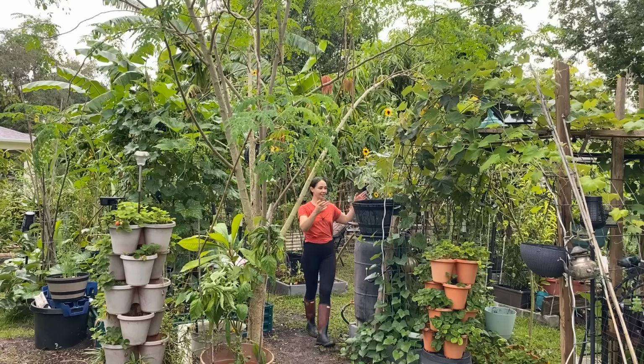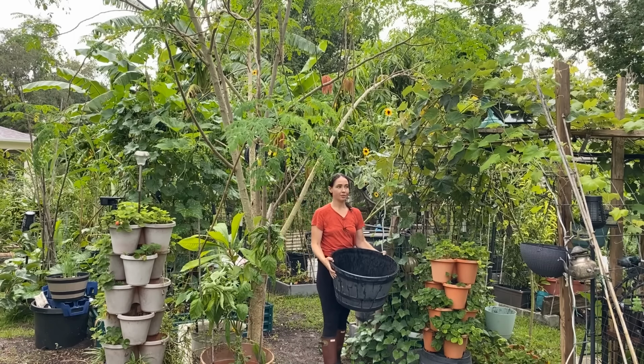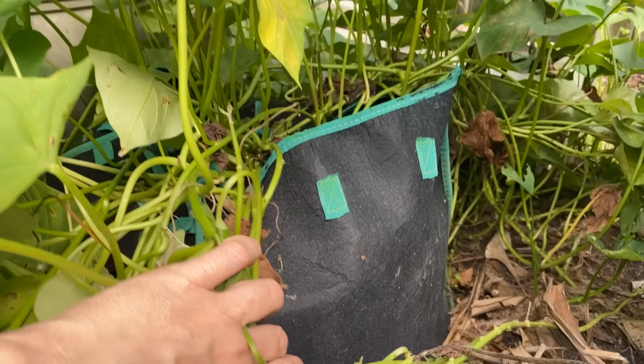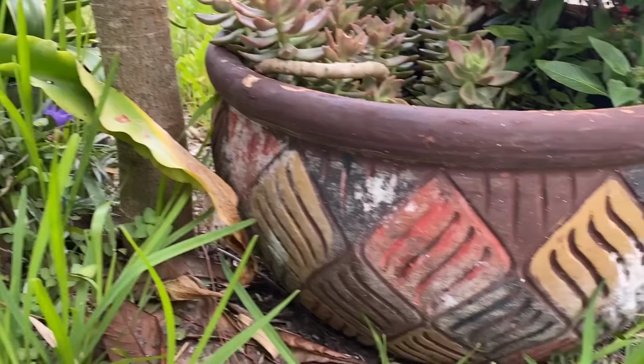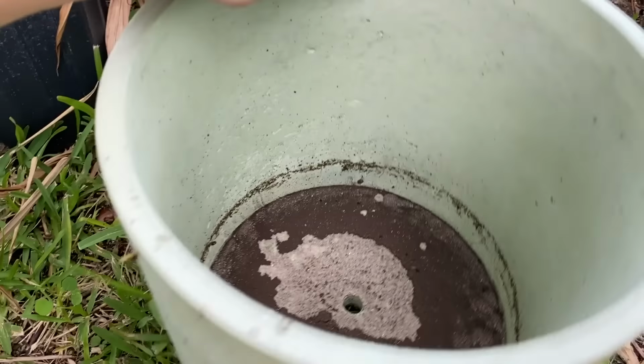You made it to the end. There's one last thing that I wanted to mention. When it comes to selecting a pot, you can grow your plants in pretty much anything. Cardboard boxes, canvas bags, grow bags, terracotta pots, recycled nursery pots. But there is one very important thing that you need to look out for: drainage holes. Your pot's gotta have drainage holes.